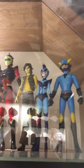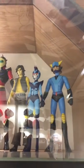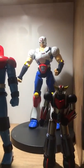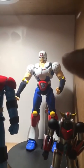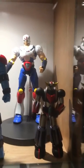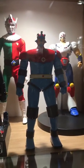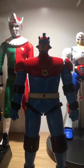You have the complete Grandizer family, the Rogues Gallery, Duke Fleet, and it brings back a lot of good memories. And then we have this. I don't know how many of you know this character at the back, the white one. That's Jomaro. The cartoon's name was Sanshiro. And then we have this guy, Jungar. I don't know if I'm pronouncing the name correctly.